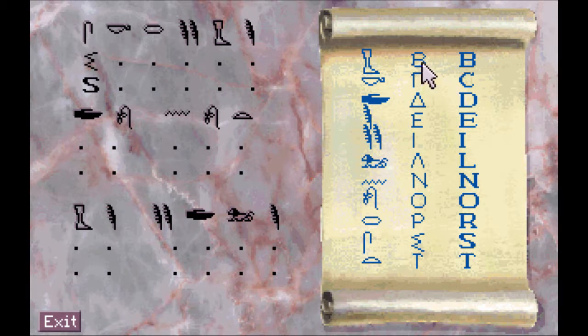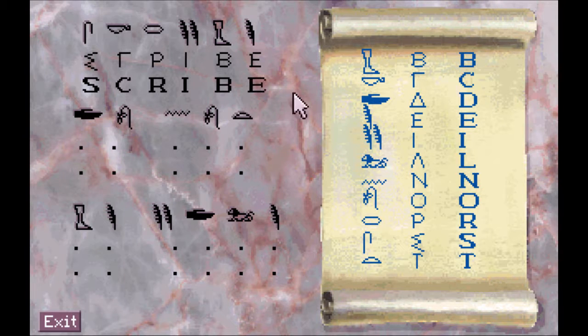So we just do this. Not exactly hard, but we can do it at least. It's a fun puzzle. Another unique puzzle, at least anyway.